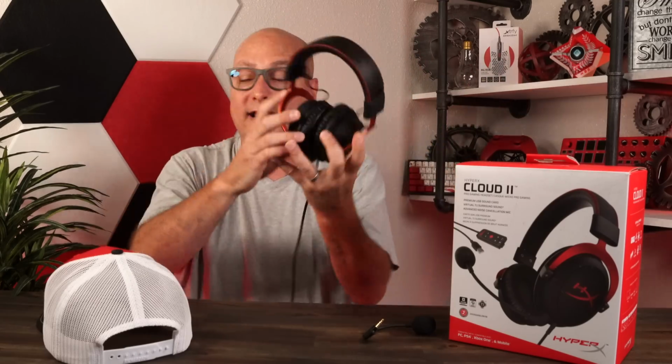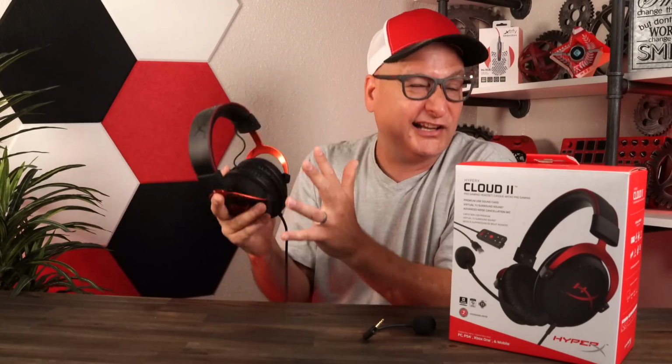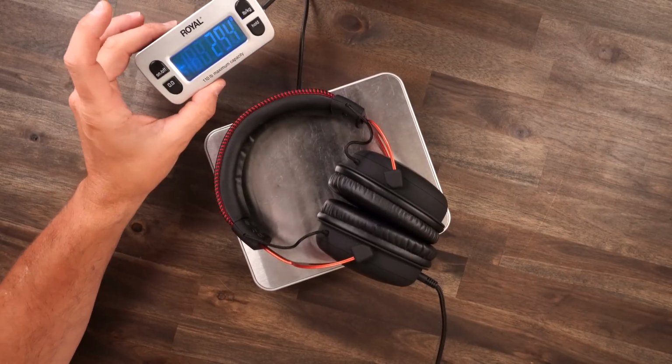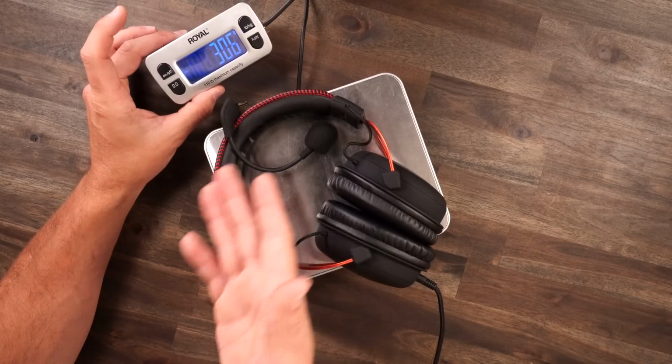It doesn't really wrap around the backside. Now, that's going to depend on head to head, different head shapes or whatnot, but it does really just sit up there. It is pretty stinking comfortable, and that goes right with the weight of the headset. Now, of course, we have our wire right there. We are looking at 294 grams. So if we throw the microphone in there, we're going to get 308 grams or 306 grams.